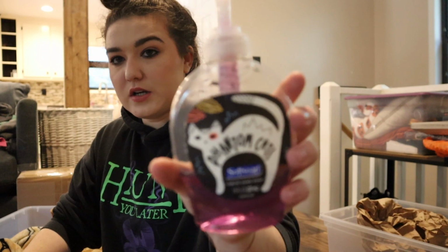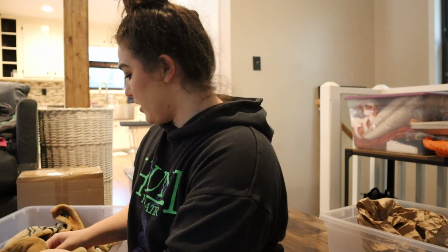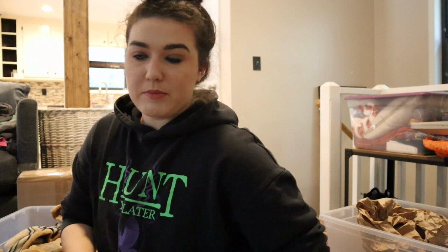I also have spooky soap and the cat glows in the dark because you need that. My mom got that for me. More beakers because like I said, I did a mad scientist vibe on the bar last year. This year, it's probably just gonna be used for the haunted apothecary.